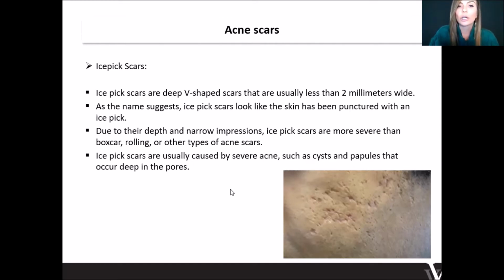Ice pick scars are usually caused by severe acne, such as cysts and papules that occur deep in the pores. So a lot of times when people suffer from nodular or cystic acne, they can end up with these. I personally never had any ice pick scars.